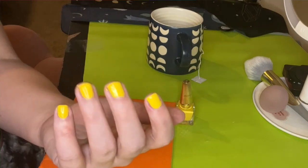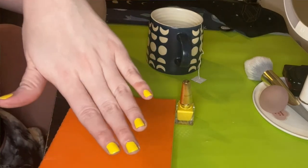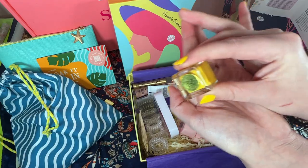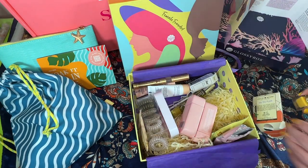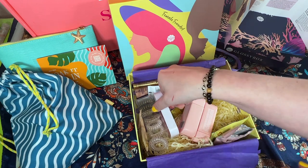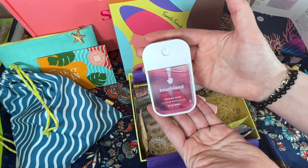I don't know how to do my nails without messing them up though. How do you guys stay still for so long or not touch things? Maybe I just opened too many boxes, but I feel like I'm always ruining my nails. But this is really pigmented and it was easy to apply. And I was so excited to get this.